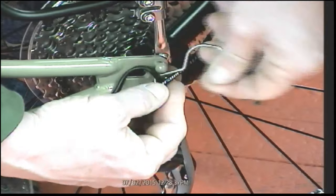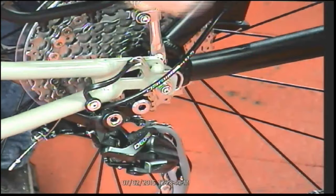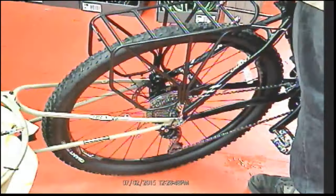Sorry, guys. Sorry for the delay. We've only had it for a day. Now she's on there. All right, now here we go with the rest of this thing.